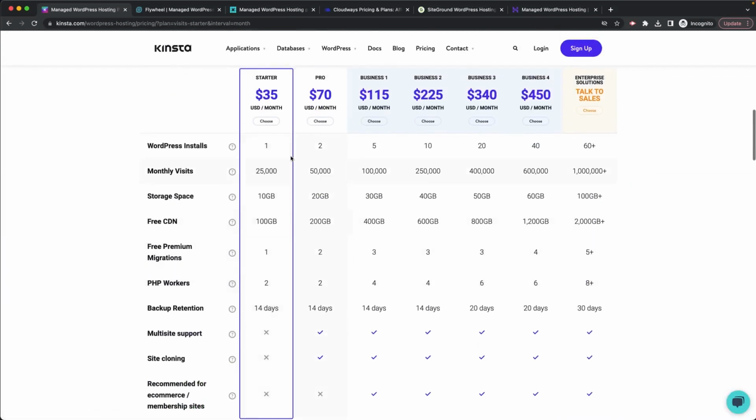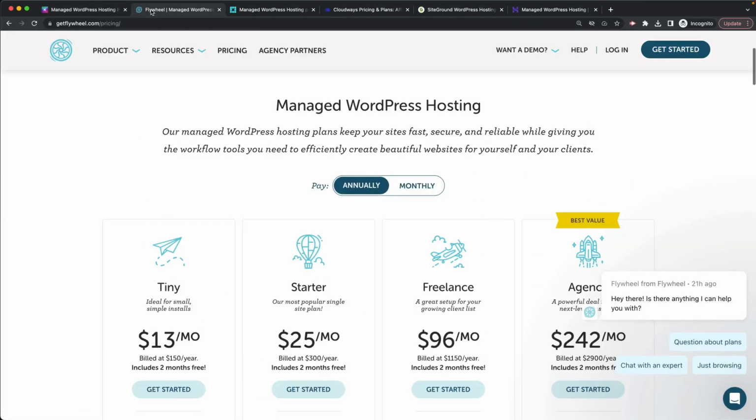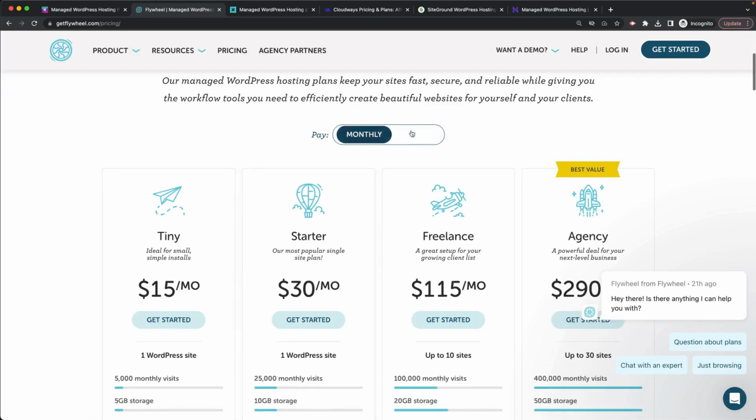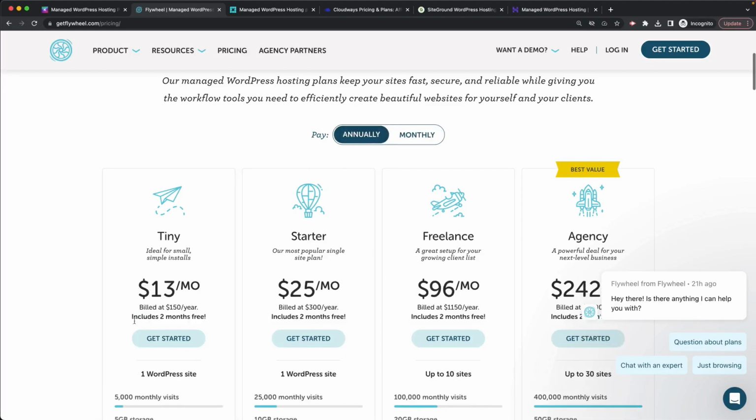So that's one option. Another option that you have, if your budget's maybe a little bit lower, would be Flywheel. And you can go to getflywheel.com for that. And we have a few sites on here. A lot of our small business clients are on Flywheel. And you can see that they do have a tiny plan, which is only $13 a month. And it's billed at $150 a year. If you pay it monthly, it's actually $15 a month. So it was set up to be annually. So that's why I was saying $13 a month.